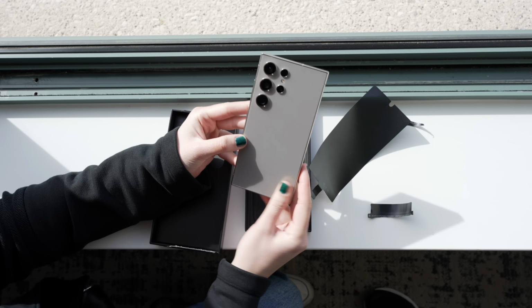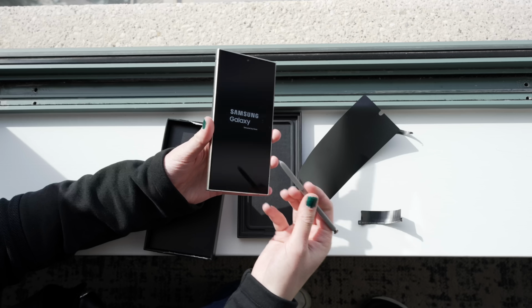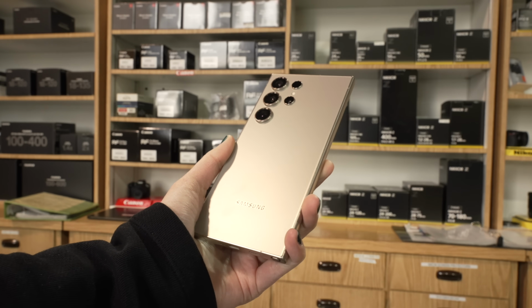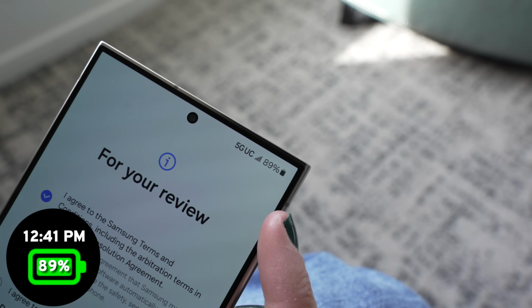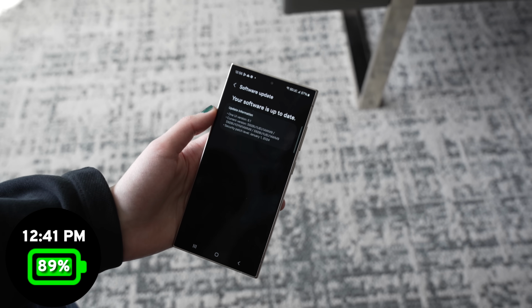Wow, okay, so noticing right away that the build is a little bit different. The display is a fully flat screen this year, which they said they did so it's easier to write with the S Pen. And the back is now also a matte finish, which feels pretty nice in the hand. It's at 89% right now and is connected to 5G. It's also currently 12:41 p.m.